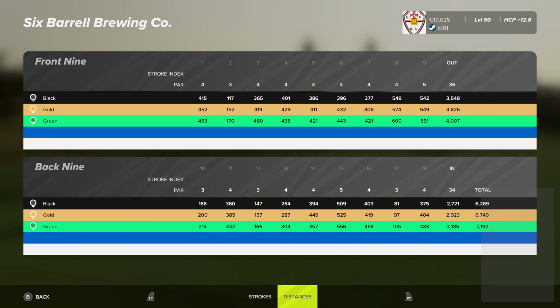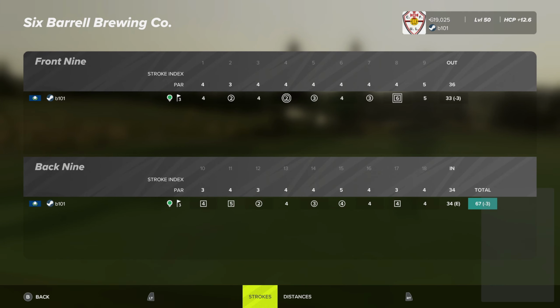It's definitely pretty. There are a lot of short, tight corridors, some really cool green contouring, and the small greens are going to be a talking point. Personally, I like them in moderation. I don't love them over 18 holes, but in this case, it kind of made sense with what you were going for.